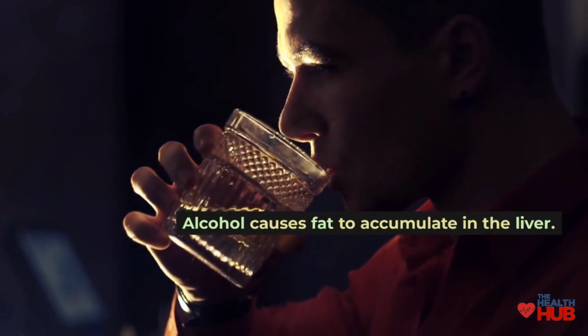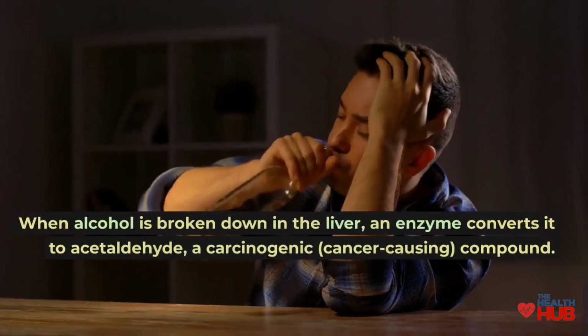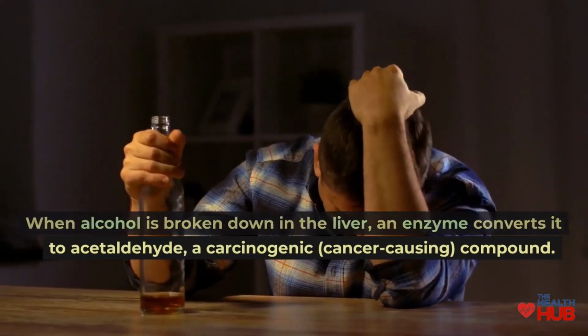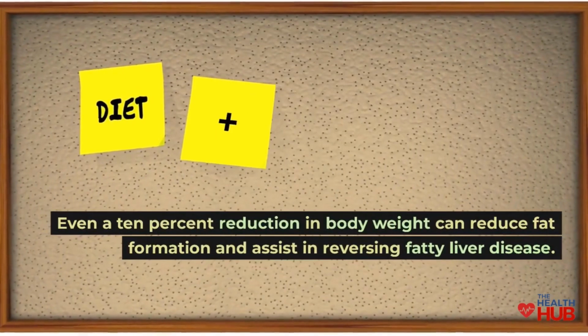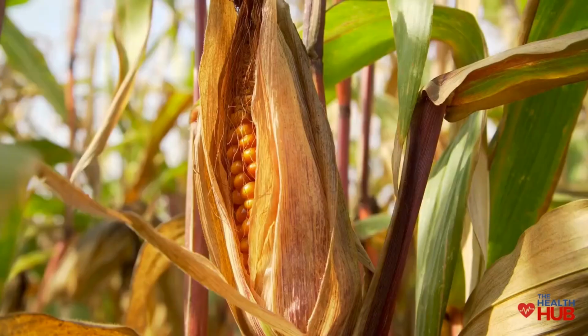Alcohol causes fat to accumulate in the liver. When alcohol is broken down in the liver, an enzyme converts it to acetaldehyde, a carcinogenic, cancer-causing compound. Number 4. Keep a healthy weight. Even a 10% reduction in body weight can reduce fat formation and assist in reversing fatty liver disease.